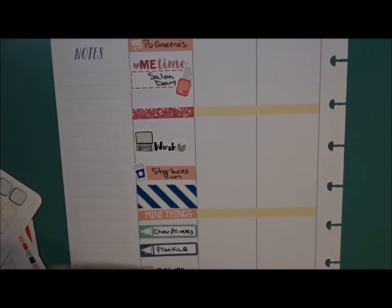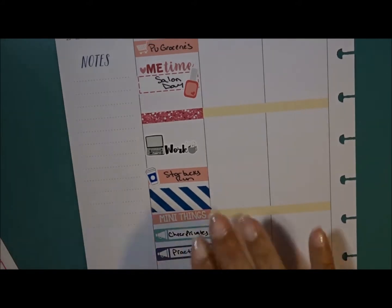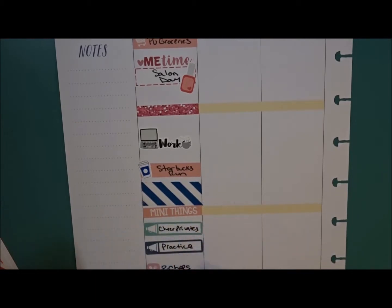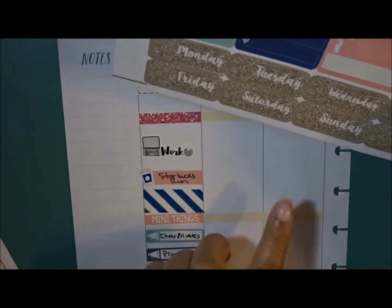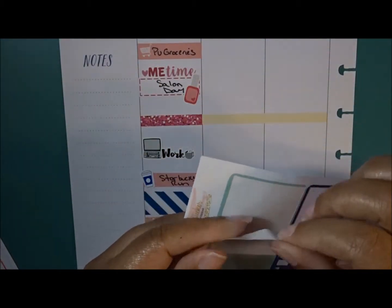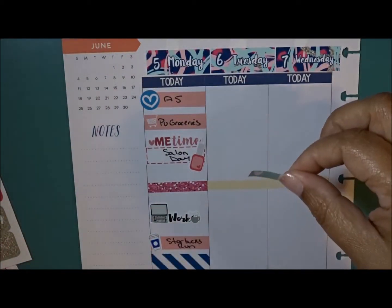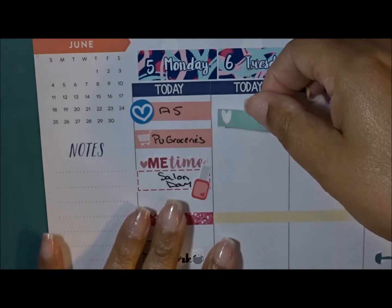Let's go ahead and lay down my upload first. And I think I want to go ahead and use the green, because I don't want the pinks back to back. And let me see if I can zoom you guys in just a little bit more.